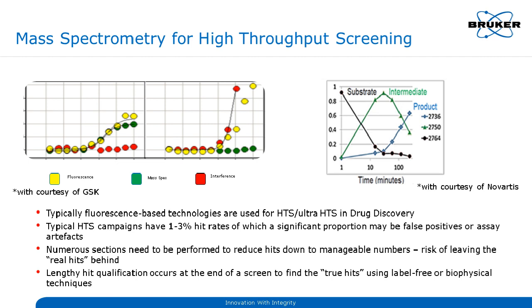Mass spectrometry offers the benefit to measure the substrate product ratios label-free and avoids artifacts caused by the labeling of the compounds. So the obvious question arises, why not use mass spectrometry at the beginning to do it right the first time and to make lengthy confirmation screens redundant?